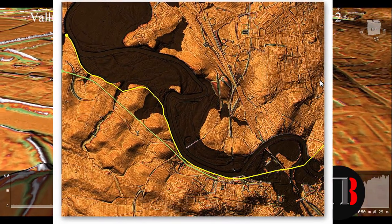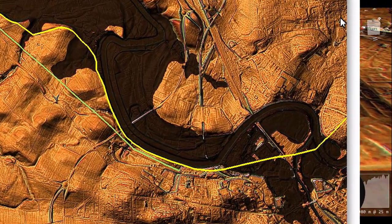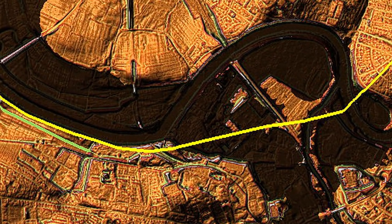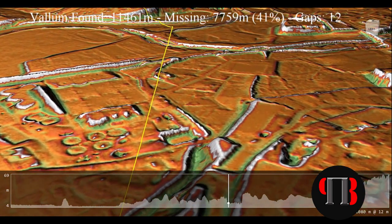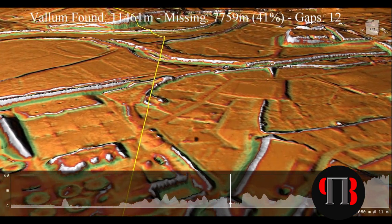The LiDAR map shows that the Vallum is not only terminating at a considerable distance from the edge of the River Eden, but also not reappearing on the opposite shoreline. Moreover, the missing segments of the Vallum would only make sense if the river was a metre or two higher than the 15 metres we believe it was during the Roman period.